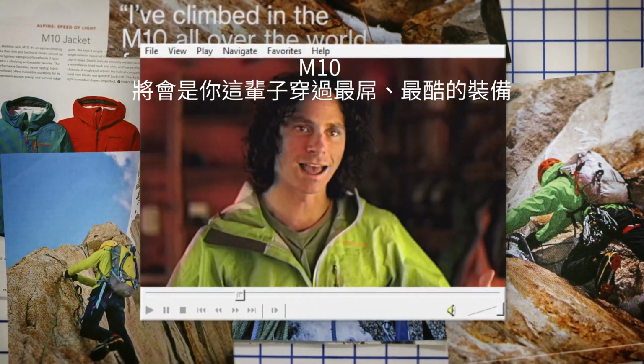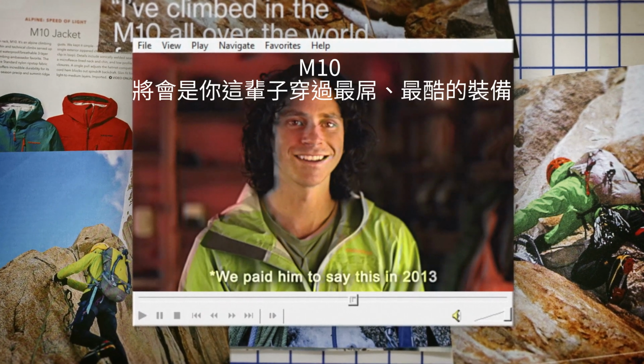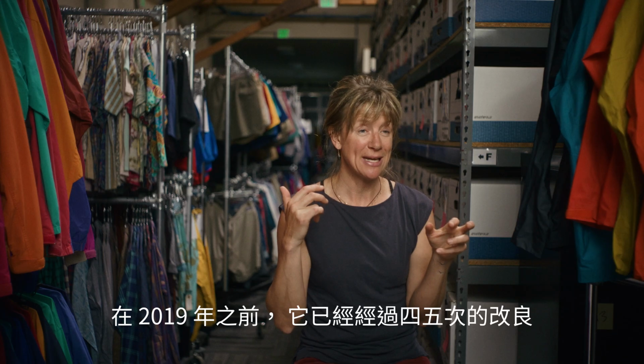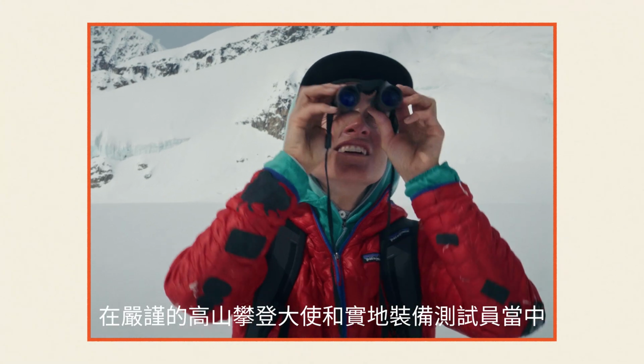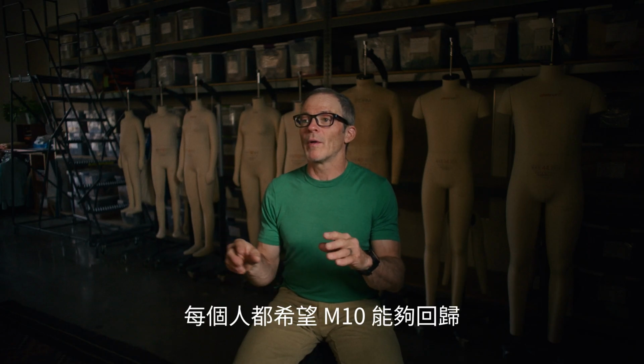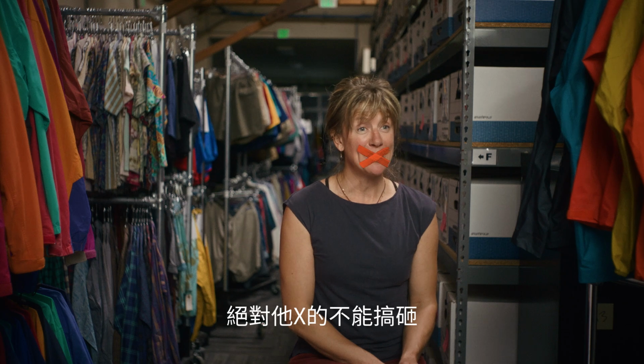The M10, the dopest, flyest you'll ever put on your body. There were four or five iterations up until 2019. Everybody, among the serious alpine climbing ambassadors and field testers, everybody wanted the M10 back, with one caveat: don't mess it up. Just don't mess it up.